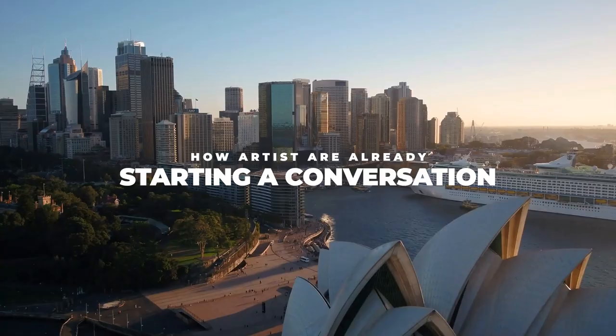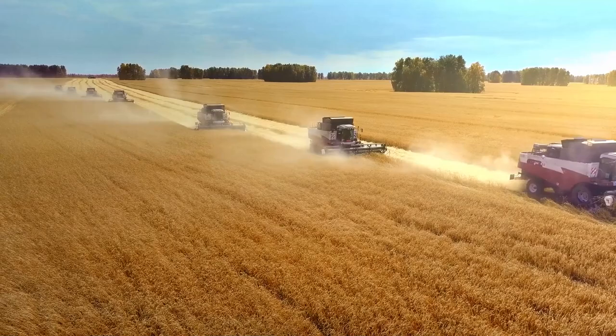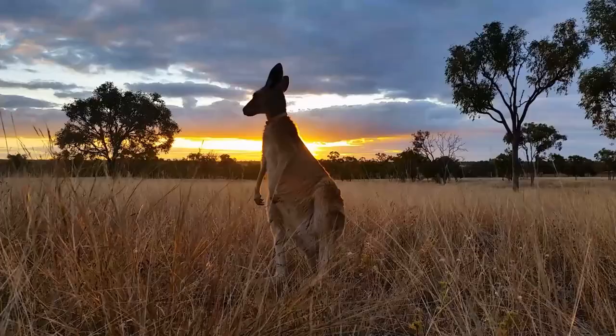How artists are already starting a conversation about it. Australia is a country that depends heavily on farming to meet its economic needs. Yet, at that same time, Australia is now suffering from more droughts than it ever has before. Older farming practices are also having disastrous effects on the water level in various Australian farming regions, and climate change overall has made farming in Australia a ticking time bomb.